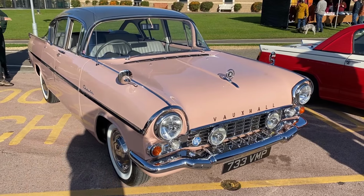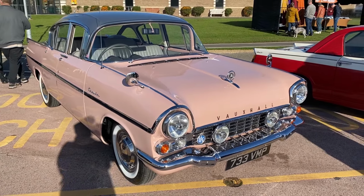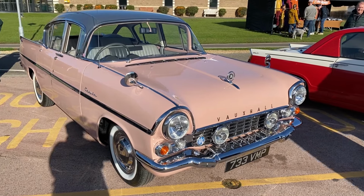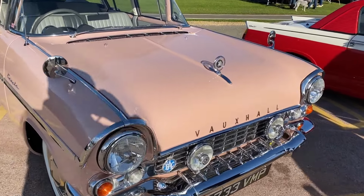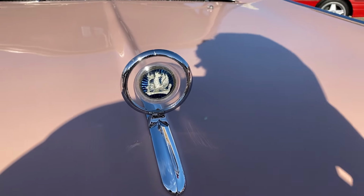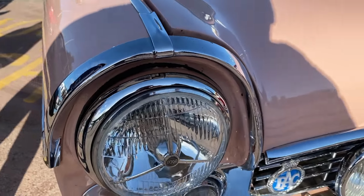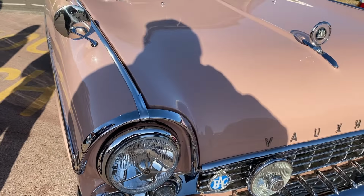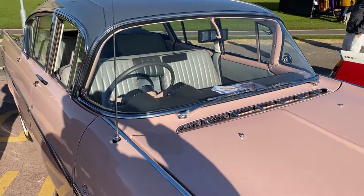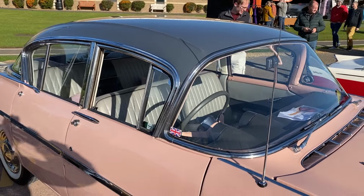So this is a beautiful 1959 PA Cresta, a slice of Americana. GM very much brought American style into the car. Beautiful touches. Look at that badge at the front. That looks immense. Fantastic lashings and lashings of chrome. This model is incredible because look how much the front and rear screens cut into the passenger area.